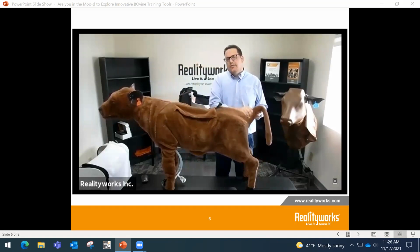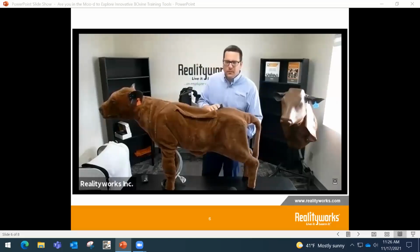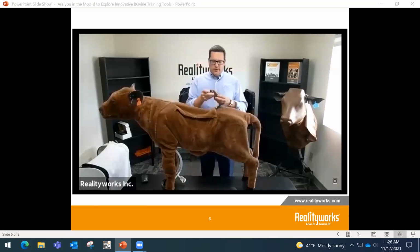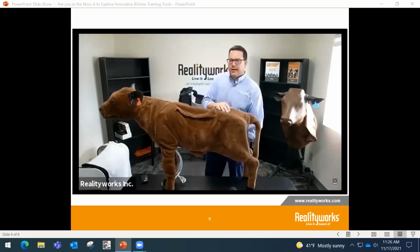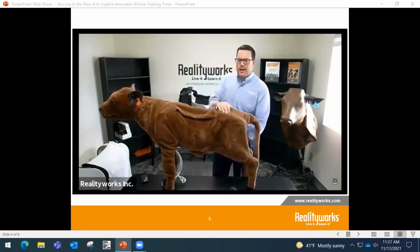I found the vein in between the vertebrae there, and then I could do a blood draw there. Lastly, we also have the ability to teach how to do castration. So we have removable testicles, and here's the scrotum sac here. And inside of this here, it has a hook. I can hook up the testicles. I can then do a cutting of the scrotum sac here.